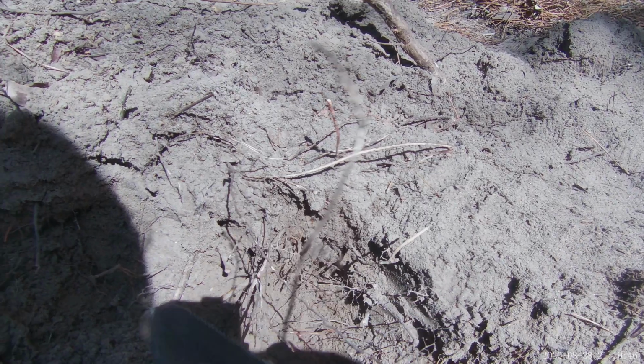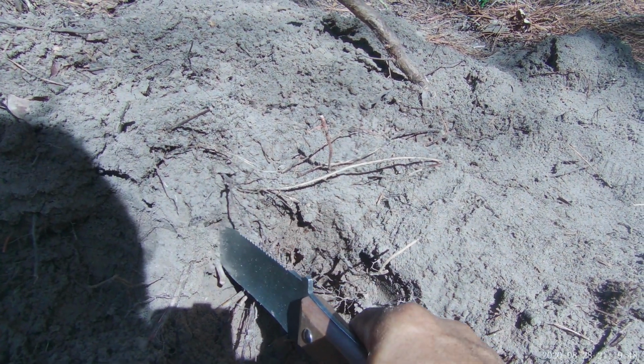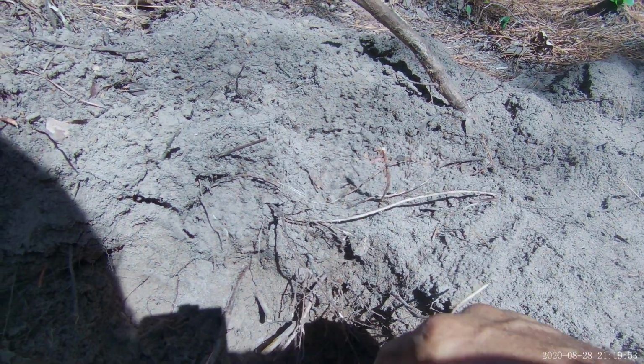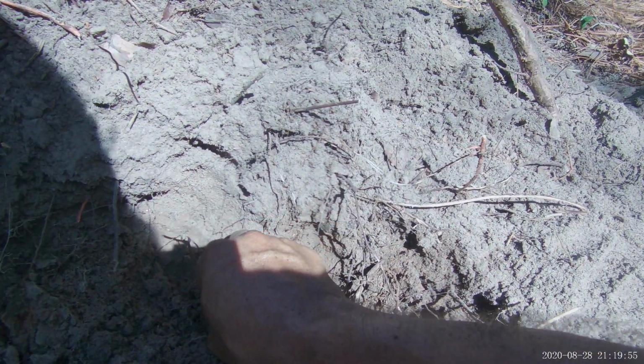And that was not deep. That was right there, okay? Right there, where by that root is. It was right here. That's how deep it was, which is not deep, you know.